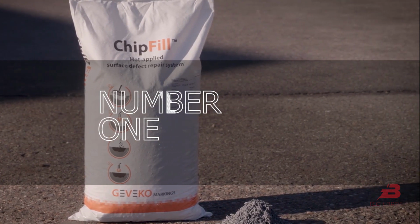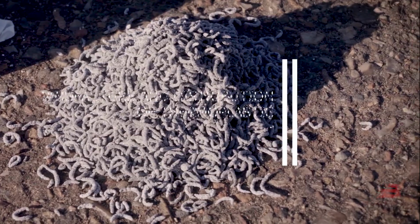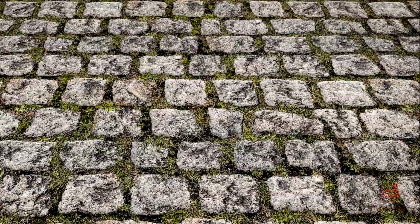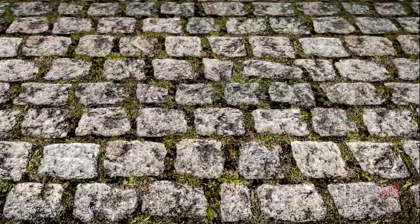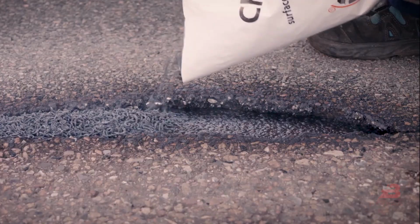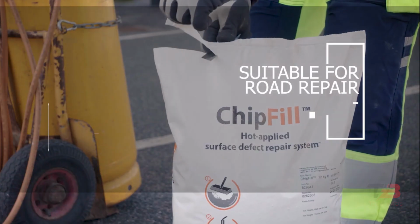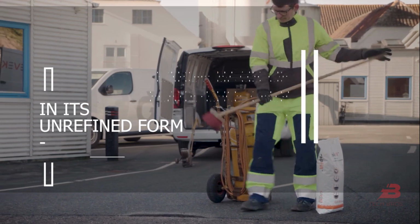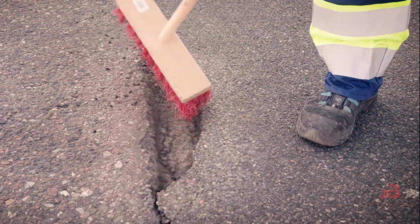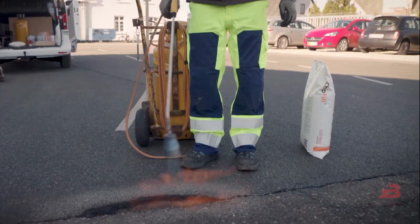Number 1. Chipfill. Gaveco Markings is a company that specializes in the manufacture and distribution of thermoplastic for road markings. However, the company's researchers discovered a new thermoplastic with exceptional qualities a few years ago. Primarily, it is suitable for road repair in its unrefined form. Large bags of flake-like Chipfill are transported in bulk. Workers first heat the damaged surface before applying these flakes.